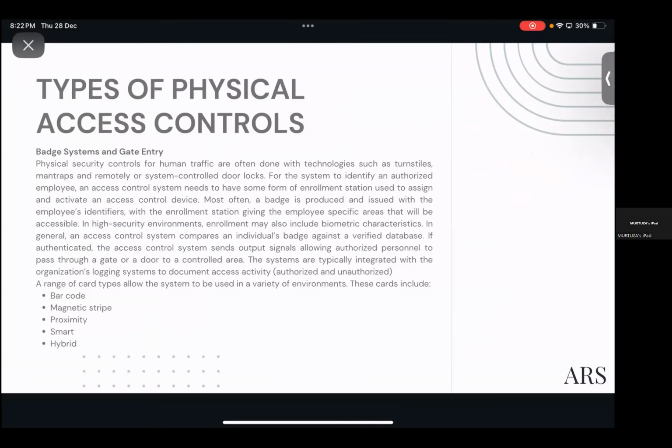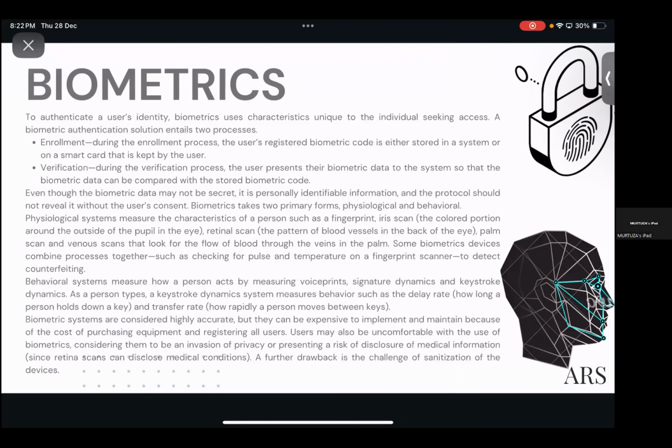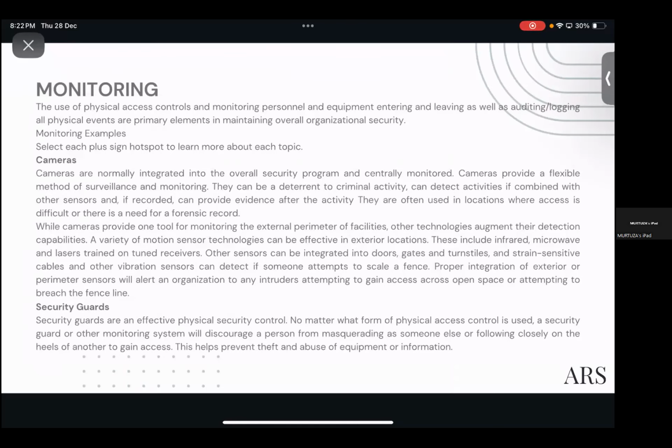There are different types of physical access controls, like barcode scanners and magnetic stripes. You just use them to get access into the organization. It's something that you can just go ahead and read. This is environment design, you can read it. We will discuss this if required. All this comes under the physical or the logical things, the biometrics and other things. We have cameras, which come under monitoring, and security guards as monitoring too.